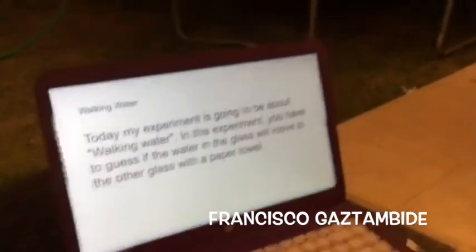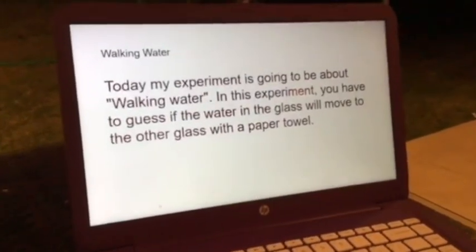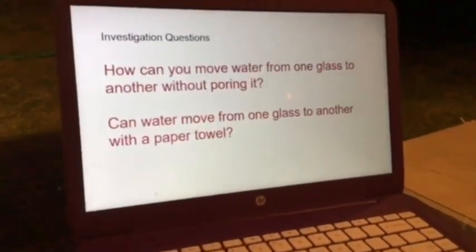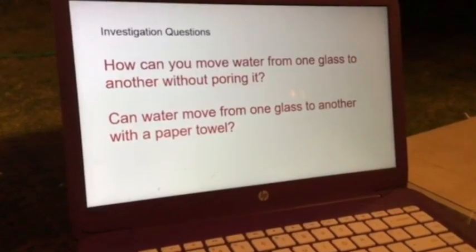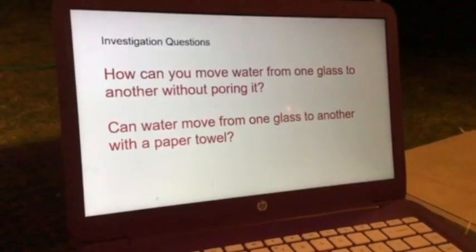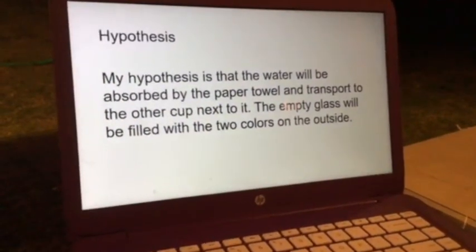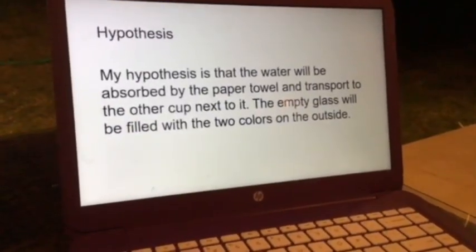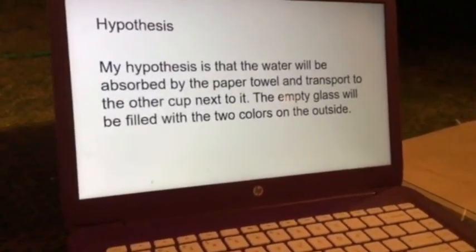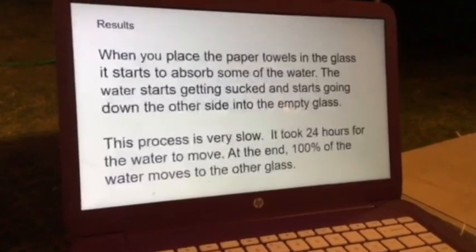Walking water. Today my experiment is going to be about walking water. In this experiment you have to guess if the water in the glass will move to the other glass with a paper towel. Investigation question: how can you move water from one glass to the other without pouring it? Can water move from one glass to the other with a paper towel? Hypothesis. My hypothesis is that the water will be absorbed by the paper towel and it will transport to the other cup next to it, and an empty glass will be filled with the two colors on one side.